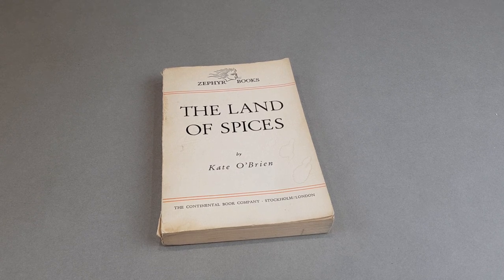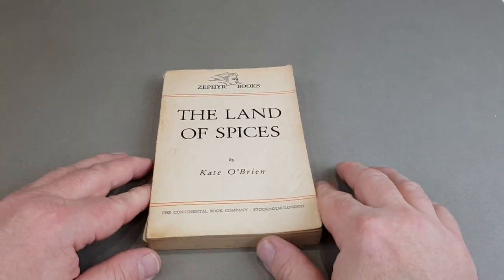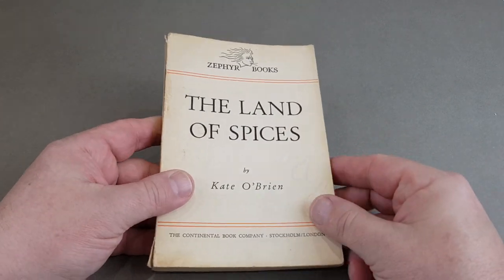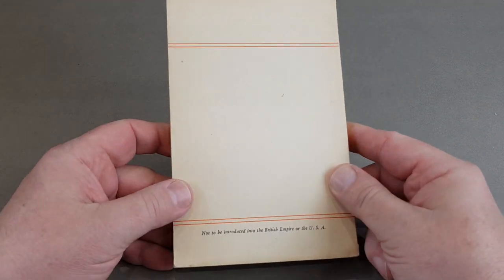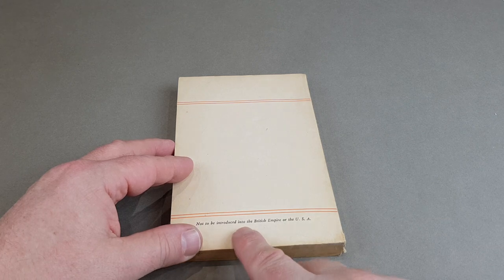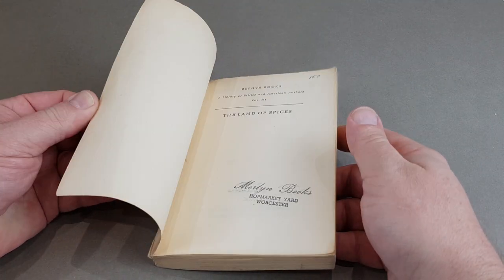Well, I almost don't know where to start because I've got such a mishmash of stuff to have a look at today. One thing that has come my way since last month was these Zephyr books. Now these hardly ever turn up, and they're very similar to the Albatross Library in that they were the Continental Book Company, and these were sold and printed for consumption in Europe, but not really in the UK. It says not to be introduced into the British Empire or the USA. They've got these plain white covers, but some of them had wrappers, which are quite distinctive.